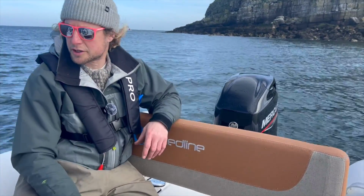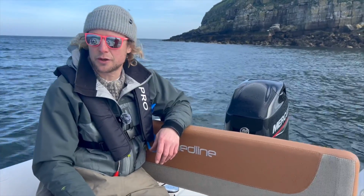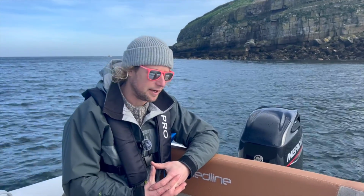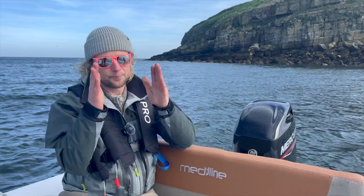So pros and cons to the medium V hull. I think they do have their place in the UK. A lot of people don't go out boating quite so often, and when they do go out, they want to stick to nicer weather. And if you're that kind of person, then a medium V will probably suit you better than a deep V. Anyway, enough of the chit chat.